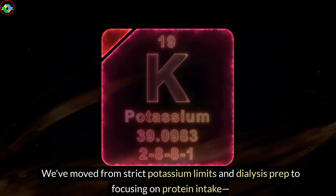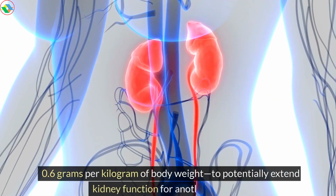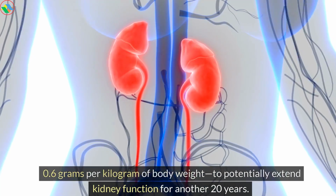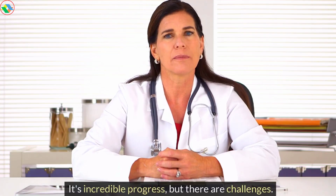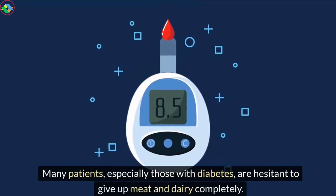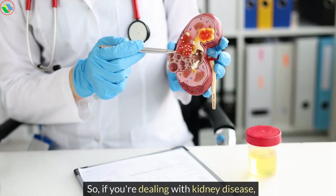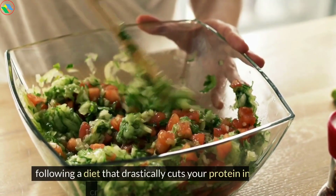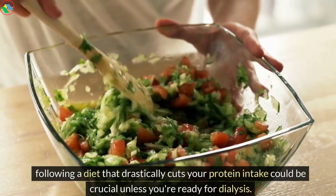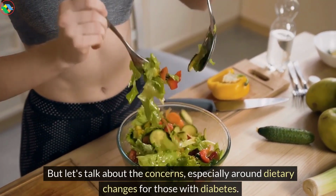We've moved from strict potassium limits and dialysis prep to focusing on protein intake, 0.6 grams per kilogram of body weight, to potentially extend kidney function for another 20 years. It's incredible progress, but there are challenges. Many patients, especially those with diabetes, are hesitant to give up meat and dairy completely. So, if you're dealing with kidney disease, following a diet that drastically cuts your protein intake could be crucial unless you're ready for dialysis. But let's talk about the concerns, especially around dietary changes for those with diabetes.